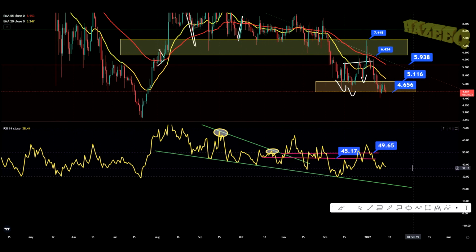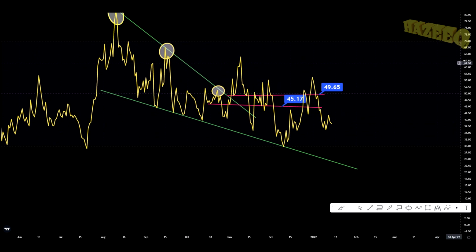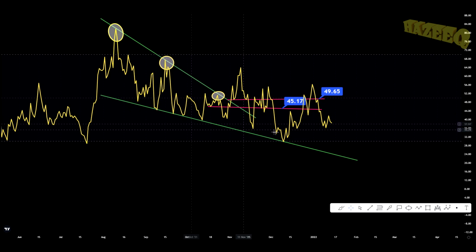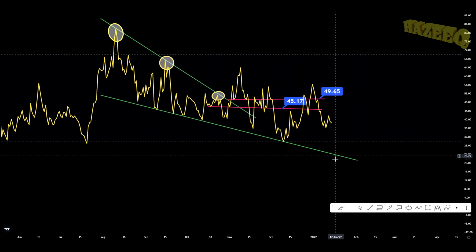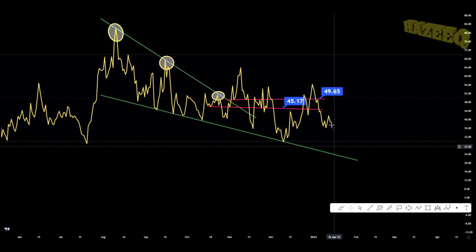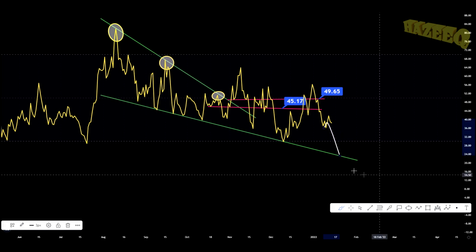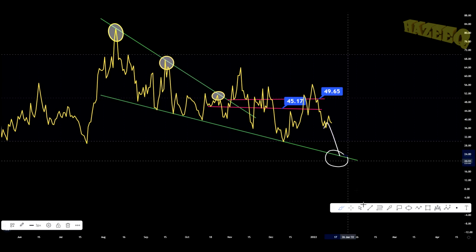Also, you have this long support line over here, this green trend line that we've been holding as support since September. You can potentially bounce off of it once again if we have another flash crash. So potentially have some spare fiat. If you see the RSI come back down all the way down here, this is going to be a great entry point, this green trend line. But that's only if we get there.